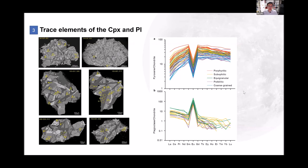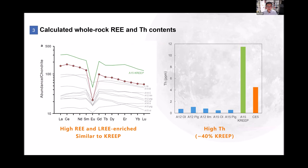So using this method, we calculate the whole rock, the red line in this figure, and you can see it has a high rare earth element concentration and LREE-enriched patterns, which are very similar to KREEP basalt, the green line. And it also has high thorium. If this is a result of involvement of KREEP-rich material, it should contain about 40% of KREEP. So using this result, we may want to write a paper titled KREEP Origin of the Chang'e-5 Basalt.